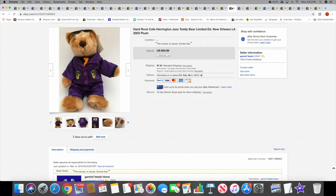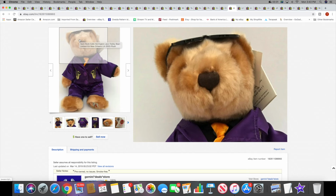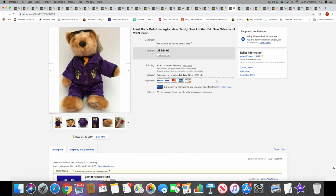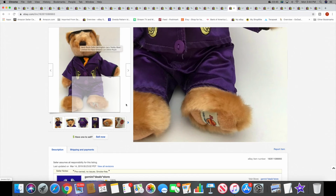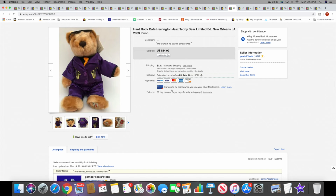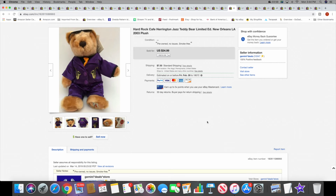And this guy, this is a Hard Rock Cafe Bear Harrington Jazz Teddy Bear limited edition. I purchased a whole lot of these a couple years ago, and some have taken a while. Some sold right away, and some just kind of randomly sell here and there. He might be the last one I have now, I'm not sure. I think I bought about maybe 8 of them, and most of them, if not all, have sold now. But that's pretty much the nature of my store. It's for the most part a long tail store, but I constantly have sales, so it doesn't bother me if stuff sits for a while.